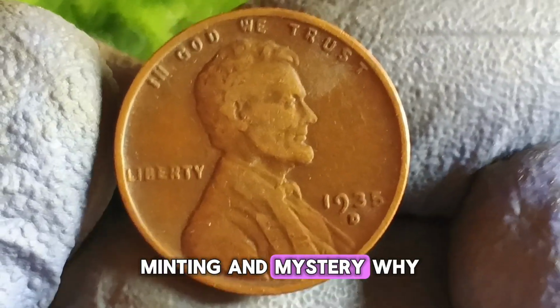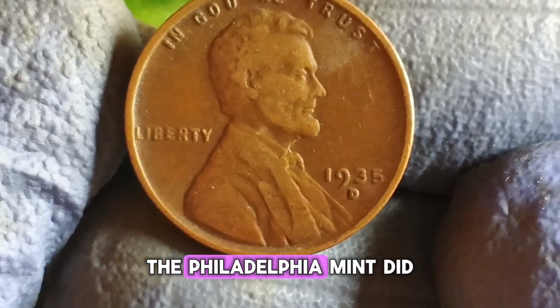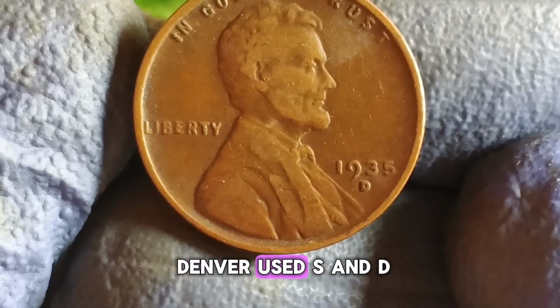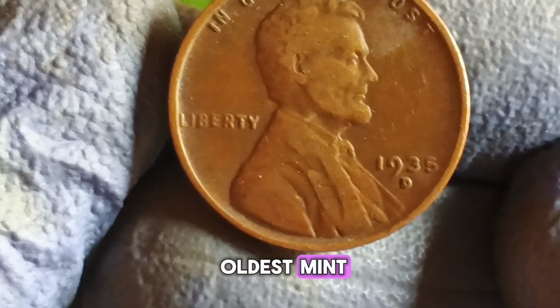Minting and mystery. Why no mint mark? Many ask, why no mint mark? Here's the answer. The Philadelphia Mint did not place a mint mark on its coins in 1935. Only San Francisco and Denver used S and D. So a 1935 penny with no mark? Straight from the nation's oldest mint.